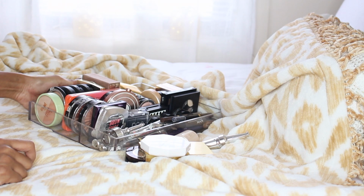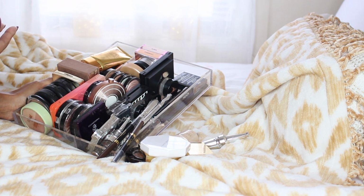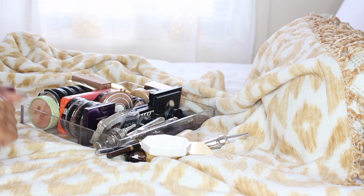Got everything out of that drawer. Here we have some brow products and highlights. I have a lot of highlights. I love highlights, so we're gonna start decluttering.